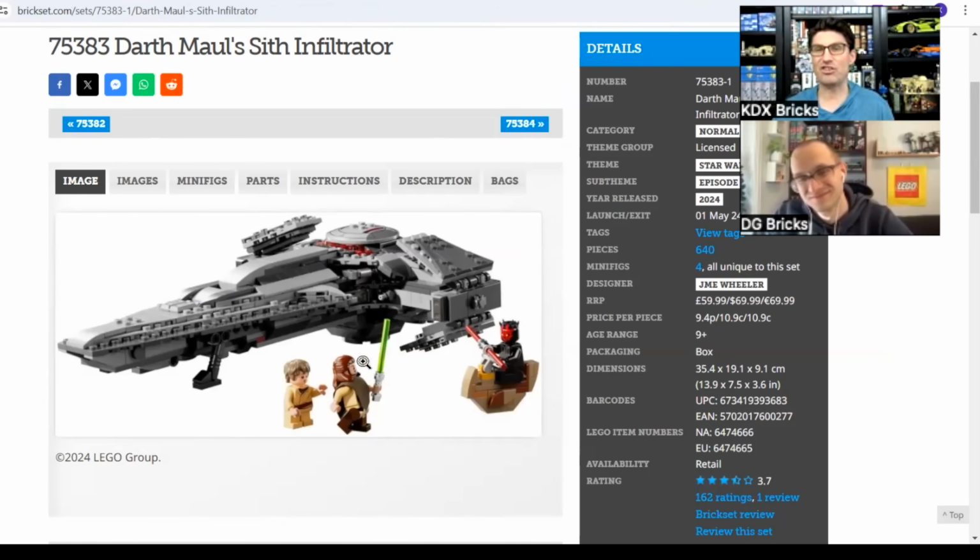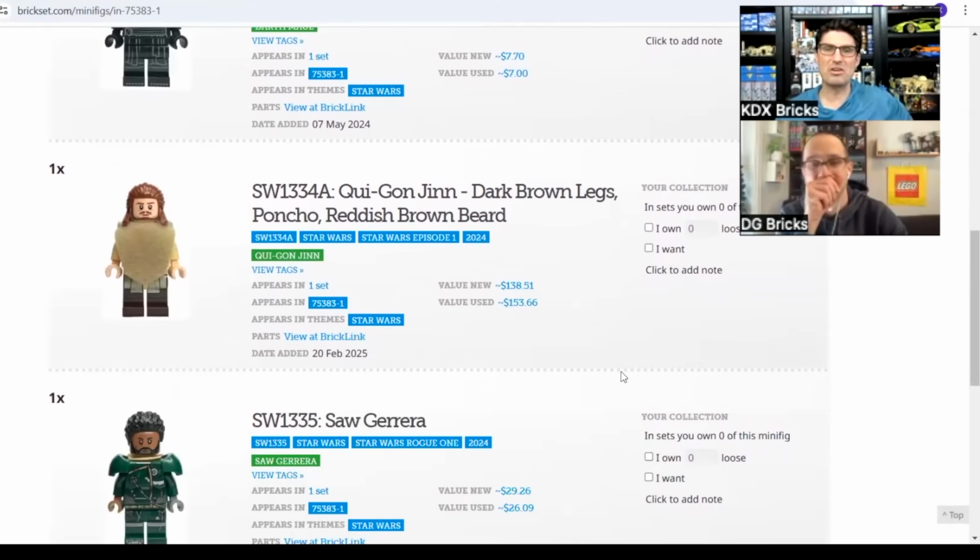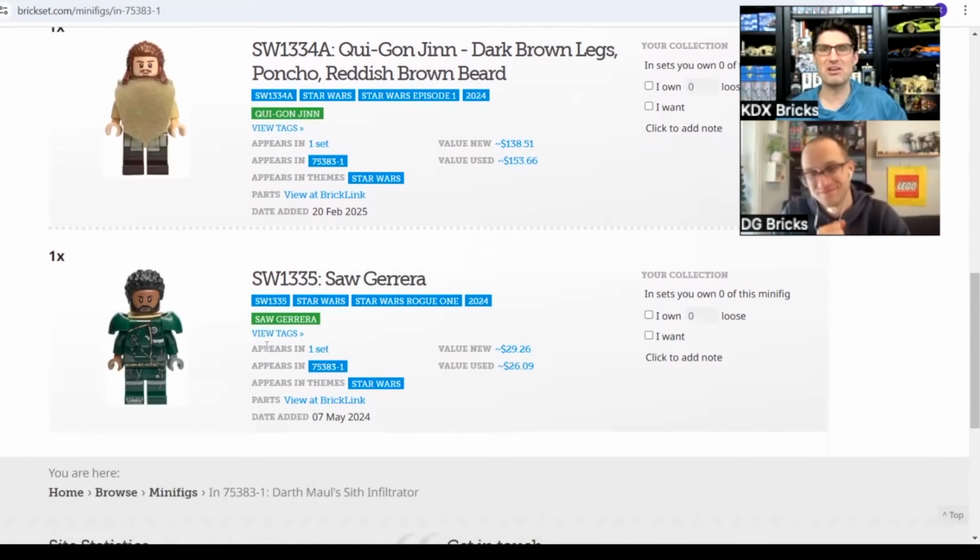Yeah, I don't like this ship very much either. And then with the price, it's worrisome. And then the fourth minifigure is the Saw Gerrera. Yeah, valued at $30. So that is cool.